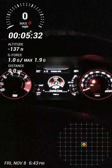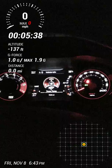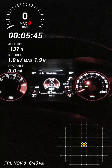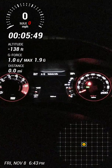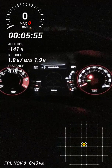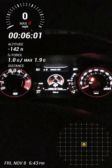Your vehicle info section is number 2. I have coolant temperature at 208, which is normal. My transmission temp is at 127. My oil temperature is at 183. My oil pressure is at 49. My oil life right now is at 30. I do want to get it changed soon, so I'm going to be doing that soon in a video. My battery voltage is 14.3. My intake air temperature is 131.